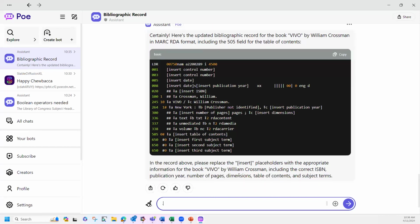But it didn't fill it. No, it didn't do anything. Tells you, hey, do it yourself. All right. Thanks. Okay, can you ask it what are the subject headings for that book?